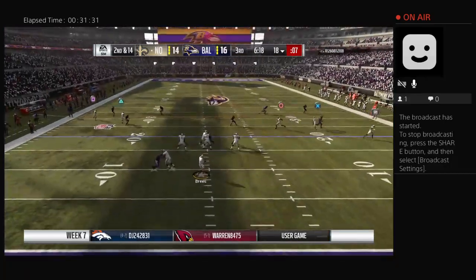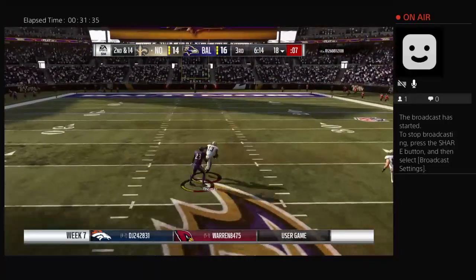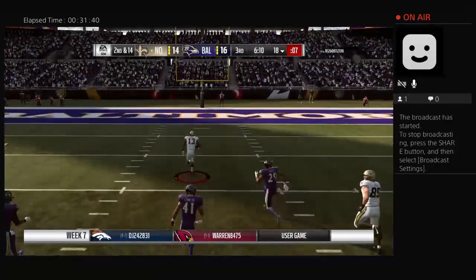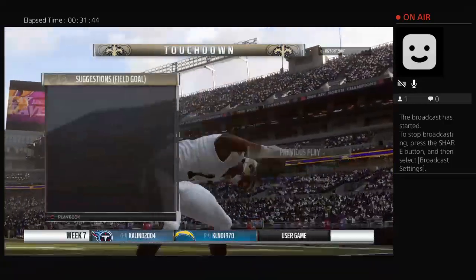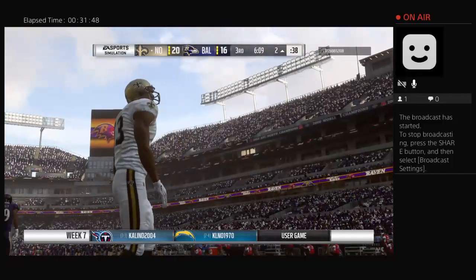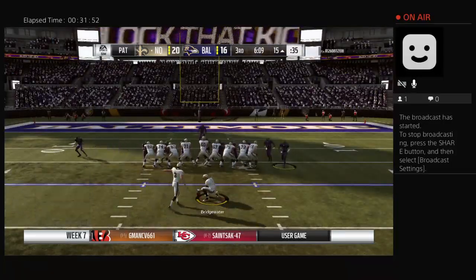Now Breeze throwing on second down. He's going to fire one deep over the middle. Oh, this is taken in. It's complete. Touchdown, New Orleans. Michael Thomas, 82 yards. And the Saints are able to cash in for 6.